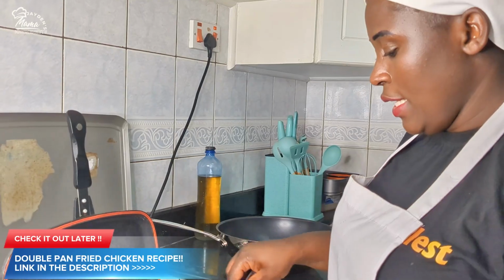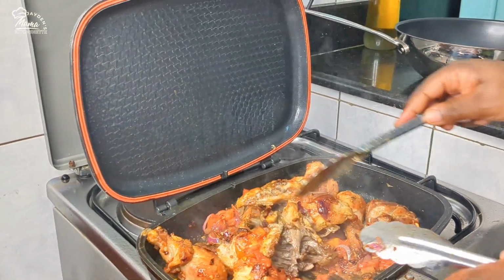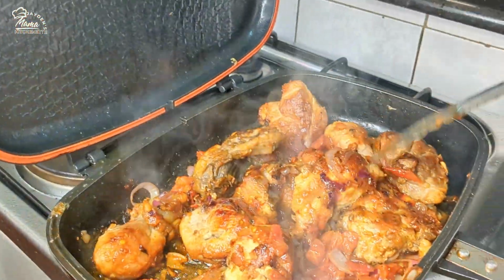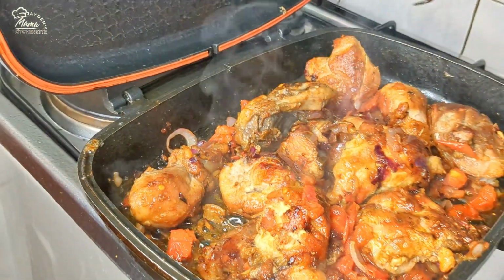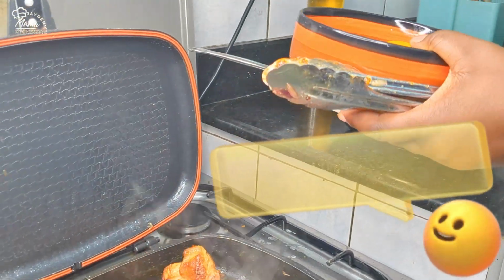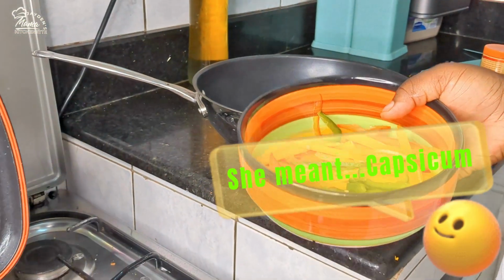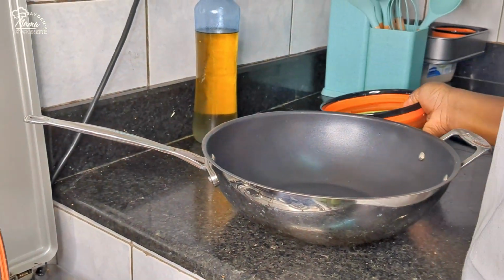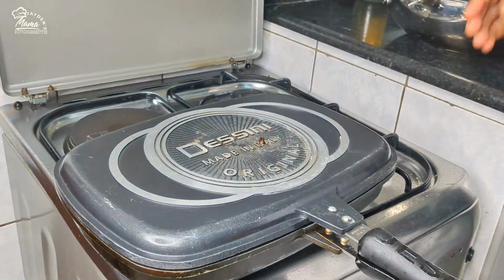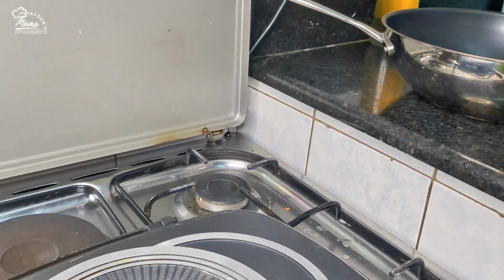So guys, our dinner is still cooking. The double pan fried chicken almost ready. Now it's about that time I prepare the paprika that I showed you earlier. We shall garnish with our potatoes as well as the chicken. So as these potatoes are cooking, let's prepare, it's kind of salad. Let's prepare this salad of ours.